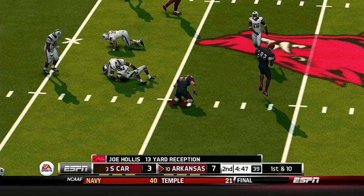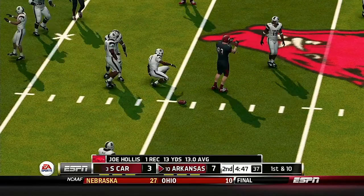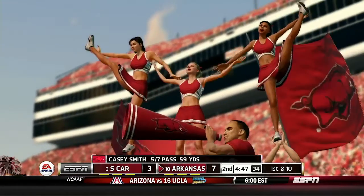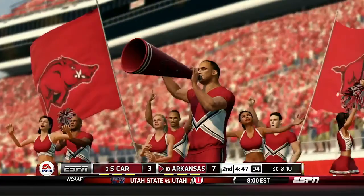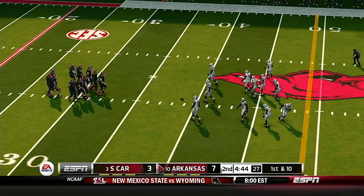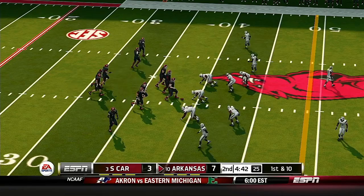He's taken down at the 39-yard line. That one's more than good enough for the first down. Well, Brad, that is a great play by the quarterback to find his target past the marker to keep this drive moving. From their own 39-yard line, first down.